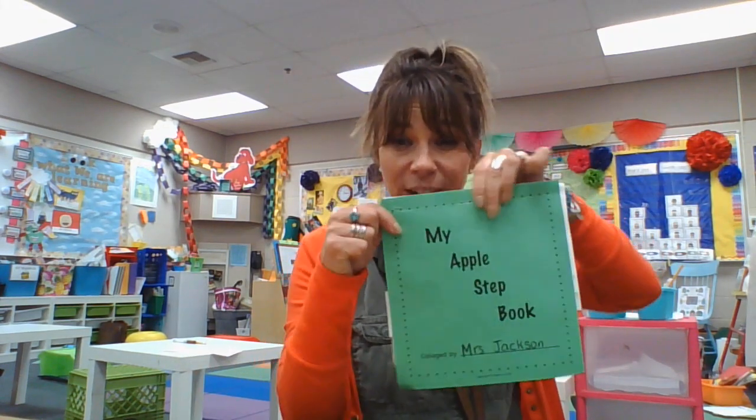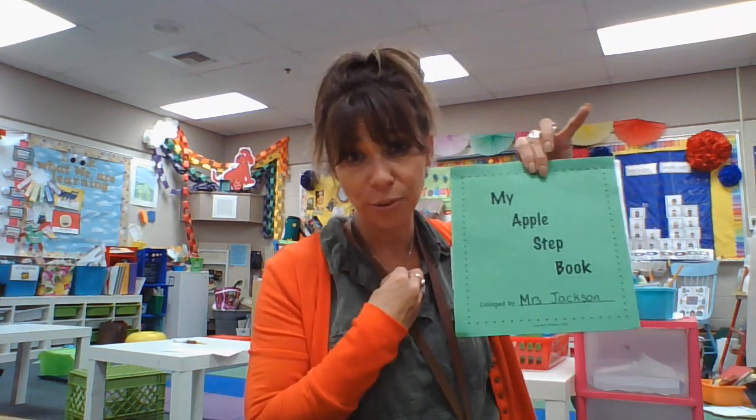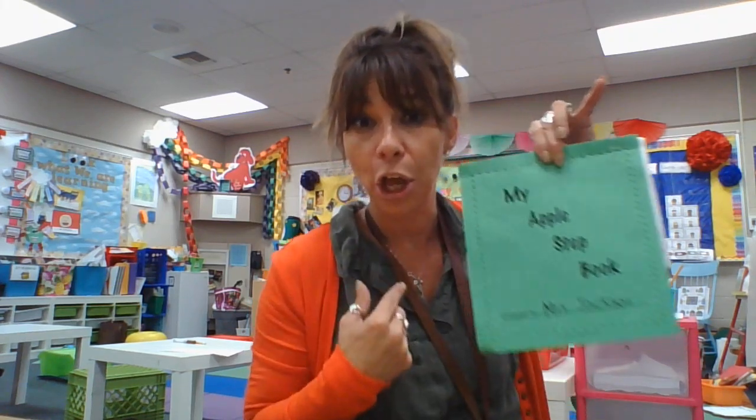My Apple Step Book. And feel free, if you record yourself reading this to your mommy and daddy, I would love that footage. Love it. That's something that I do in the classroom too. We take turns being guest readers. And when you're a guest reader, you point to all the words, you read it with enthusiasm. And that is something that, like I said, pictures and videos mean a lot to me, and I know they mean a lot to your mommies and daddies. So those are things that I know they're going to look forward to.